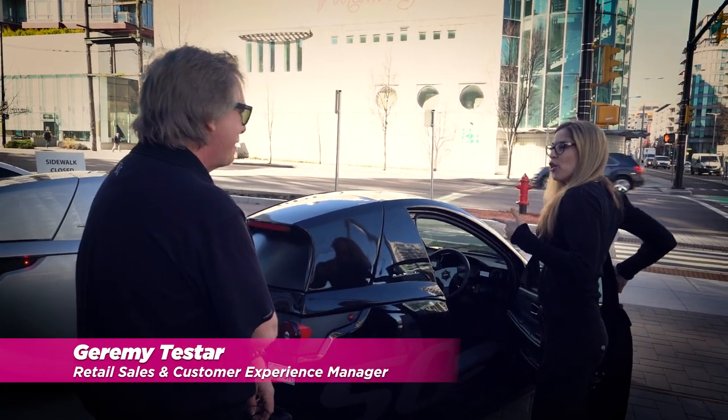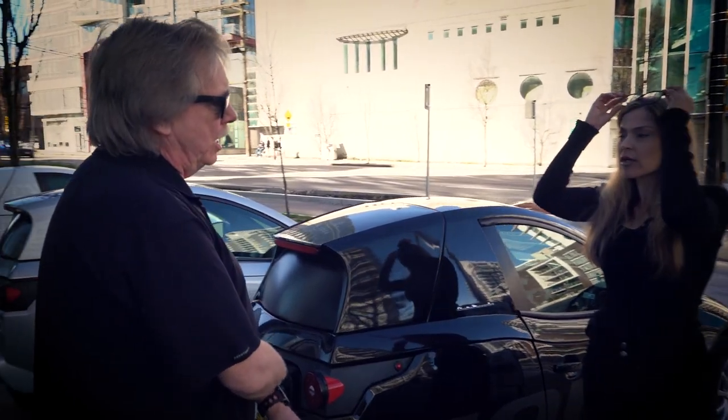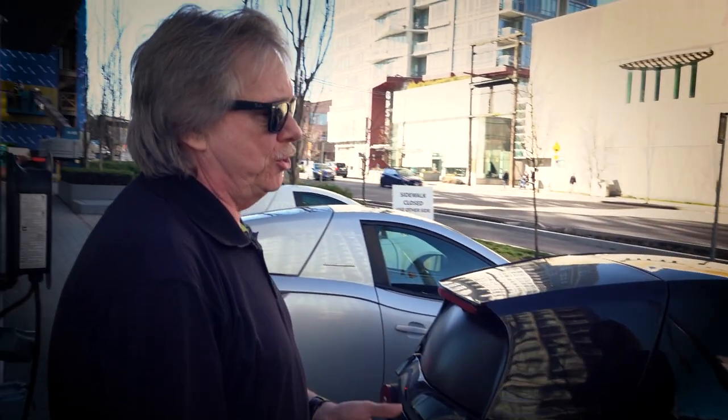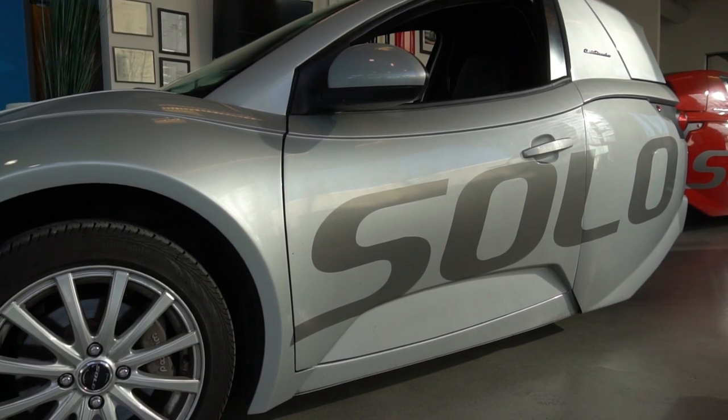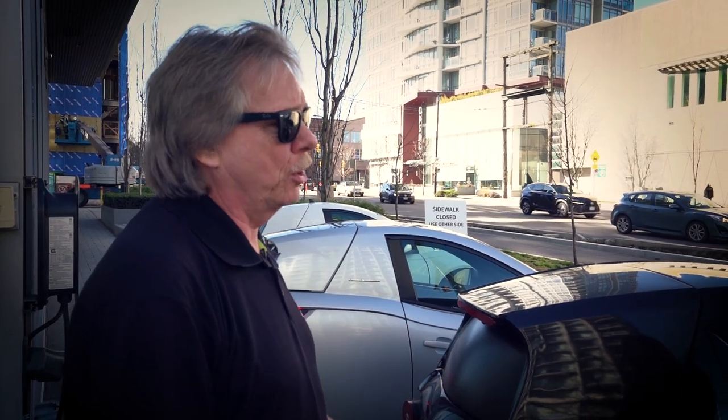That's awesome, but no ABS? No, the car only weighs 1,600 pounds, okay. So there's no requirement for ABS. In many jurisdictions, it actually classifies as a motorcycle. So, ABS, the car, because it's so light, it stops way quicker than most conventional cars anyway.